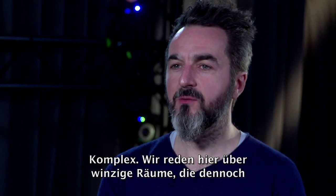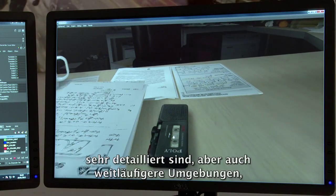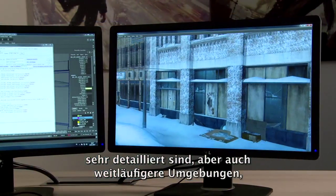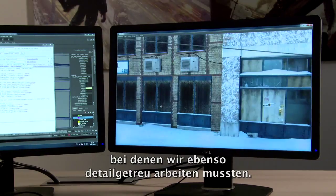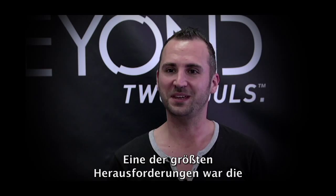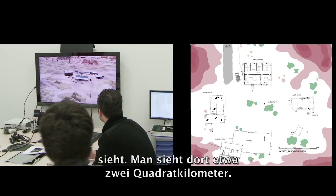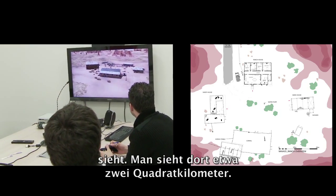We are talking about small, tiny rooms with a huge level of detail, and also open world environments where we need to maintain the same level of detail. One of the biggest challenges was to create an open world that we can see in the Navajo sequence. The scenery represents about 2 square kilometers.